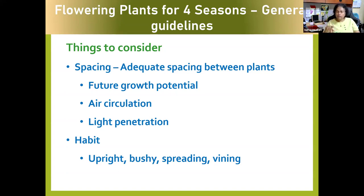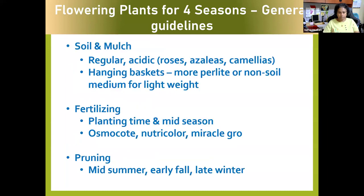If it is vining, you need to think about providing it a trellis. Like, how is it going to vine? Some need really sturdy trellises. Some, like clematis, are very delicate. It needs just one panel, but there are rose climbers and there are Texas wisteria, evergreen wisteria, which needs a really sturdy trellis. So you need to keep that in mind. And how big does the vine grow and how much sun does it need? So keep that in mind.